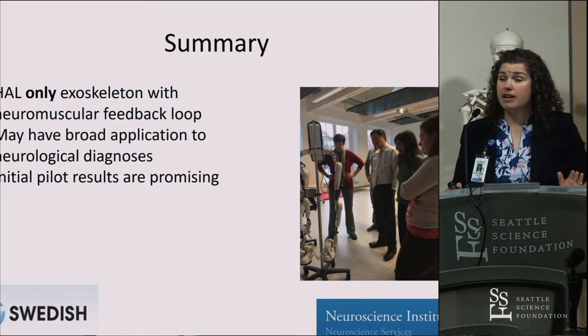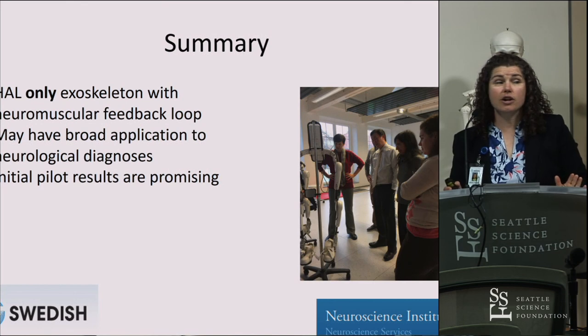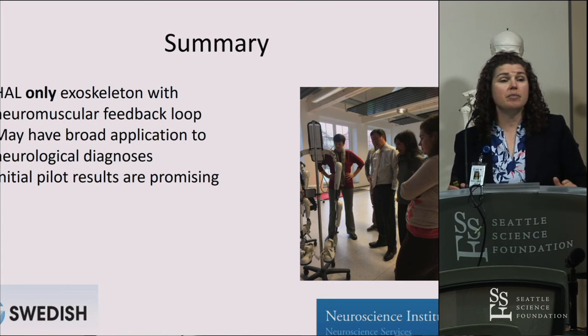It may have a broad application to neurological diseases. We're having very promising pilot results. But of course, we need a lot more research, and I look forward to the time when we'll be able to do crossover studies and be able to compare the HAL to other exoskeletons and to traditional therapy.